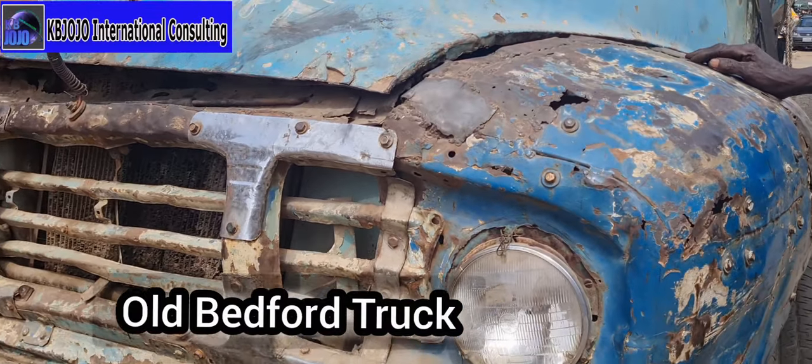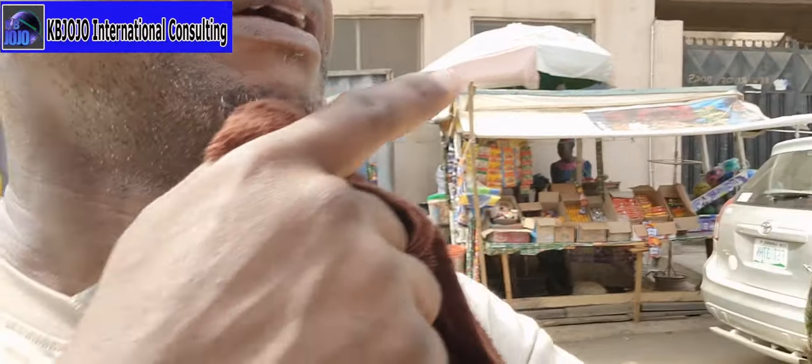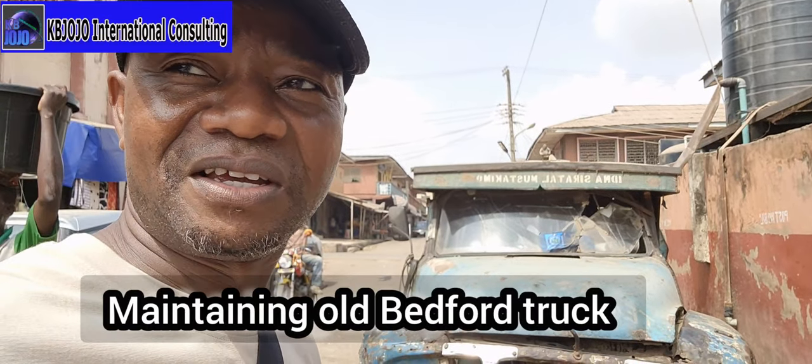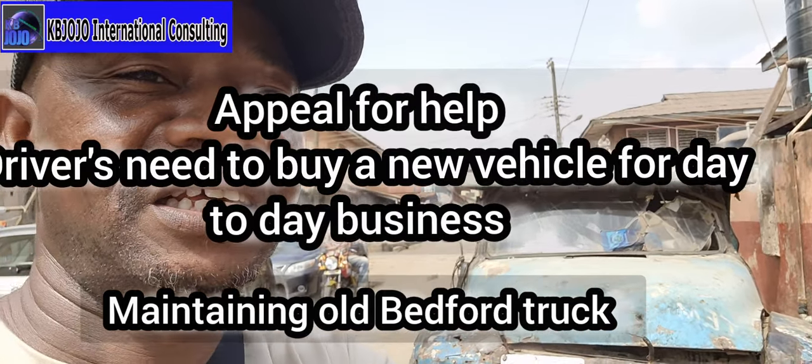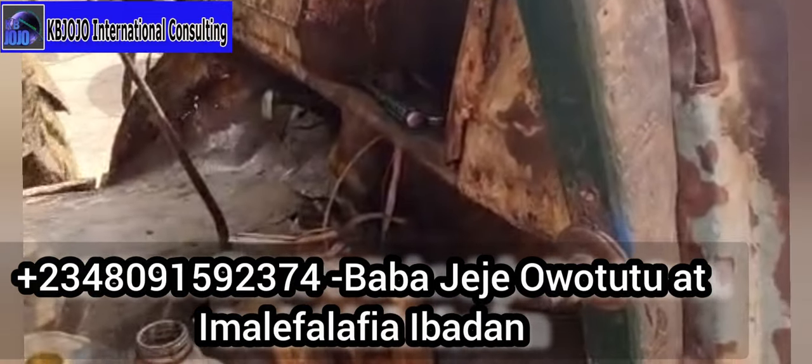Every day, you use it every day? Every day. It's being used every day to take about 5,000 liters of water to neighborhoods that demand it. Just to let you know that this same vehicle is still very much in use, as you saw on this channel about a year ago. Let's give kudos to this man for maintaining this car for over 80 years, and he now needs our help. Let's support him this way. The number is shown on the screen for assistance.